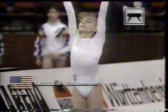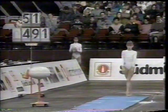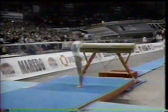Shannon Miller of the United States is our next vaulter. Again, as you pointed out, she must show 2 different vaults. The 2 scores will be averaged together. And Coach Nuno felt that this was one of her weaker events. She's improved a lot. Oh, beautiful Yurchenko, full twist. Oh, kind of struggled on that landing a little bit there.